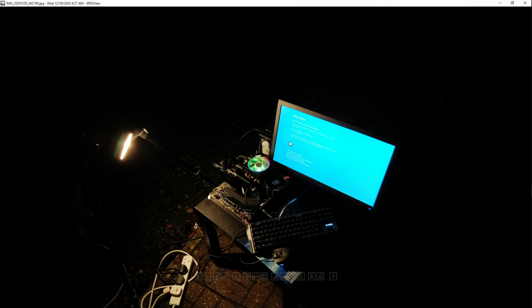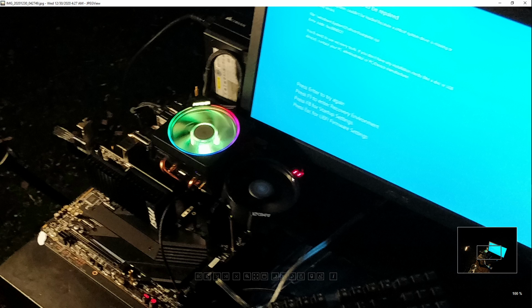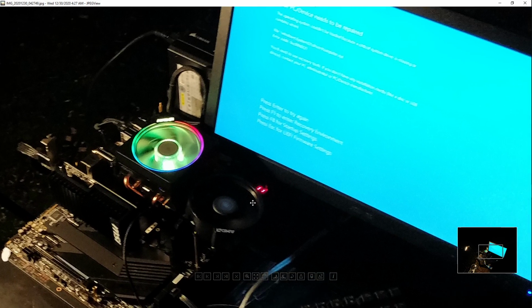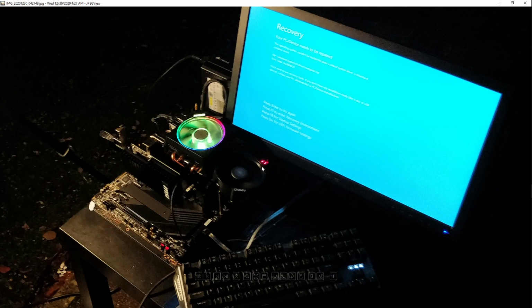Oh, and here's one last shot of the setup once I figured out how to get the fan on. The CPU is at 11 degrees at this point, so it was getting a little bit colder, and then of course blue screens, because blue screens are what you like. I think this was me trying to get into Windows with the memory at 6,000. Windows didn't like that.